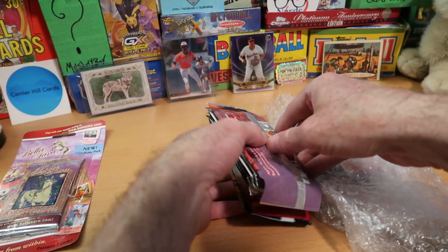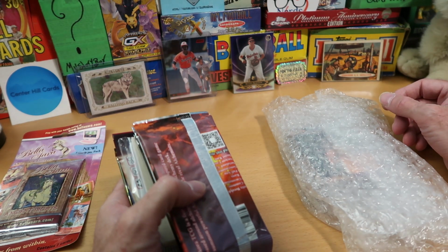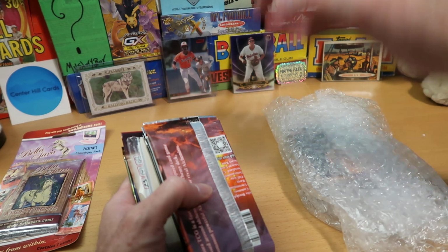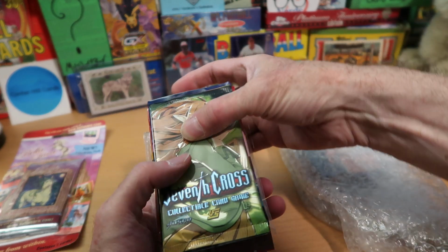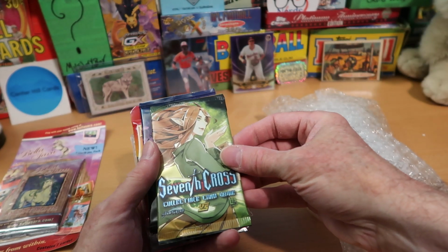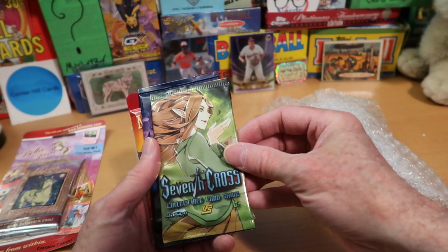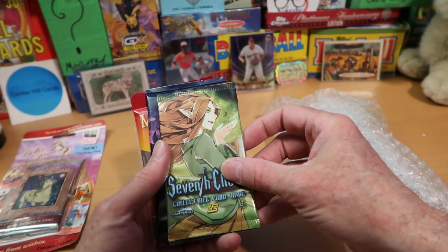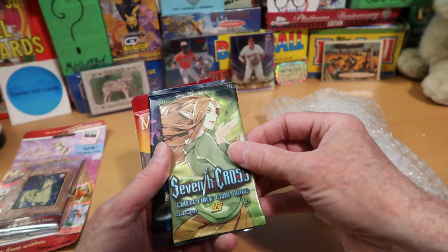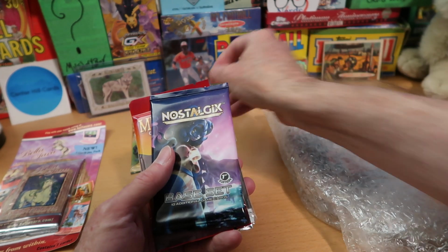What else do we have here? Look at all this. That's a huge stack. We were only supposed to do 5 packs, so Old Man Game has gone completely over the top with this. There's like 7 or 8 packs here at least. 7th Cross collectible card game. I've never seen this either, but there's a chipper-looking elf on the front of this. I know it's an elf by the long ears. Those are not Vulcan ears. Those are definitely elf ears. I've never seen this before, so that is pretty awesome.